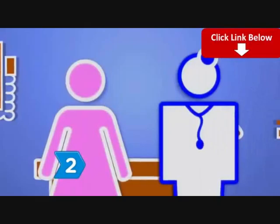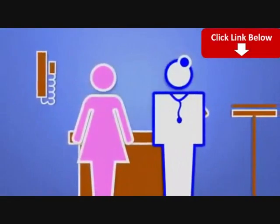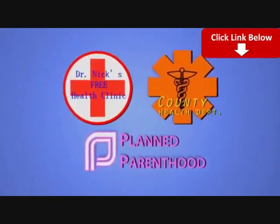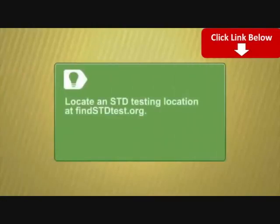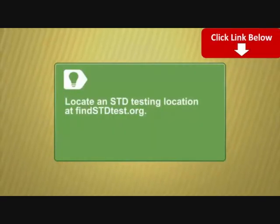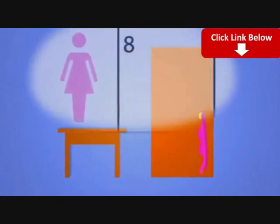Step 2. Ask your doctor to test you for STDs. STD tests are not a routine part of annual physicals, and having a pap test does not mean you've been screened. If you don't have a doctor or you can't afford to see one, contact Planned Parenthood or your local health department for information on free clinics. Use your zip code to locate an STD testing location at findstdtest.org.